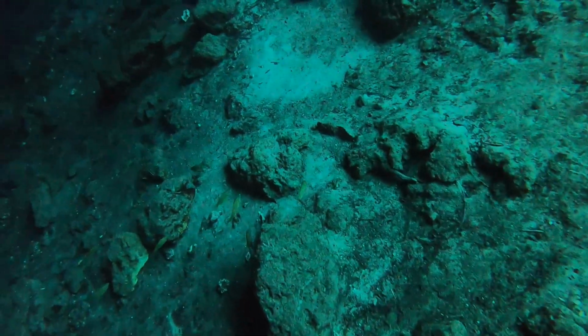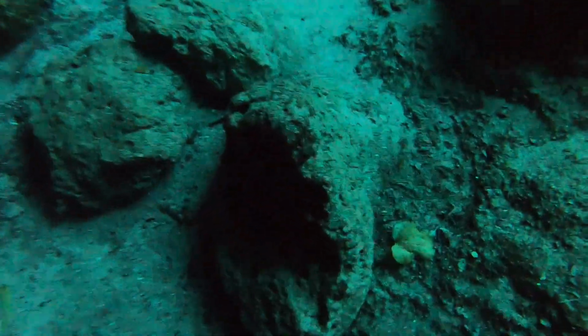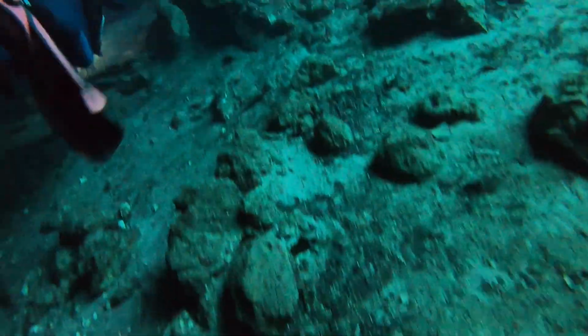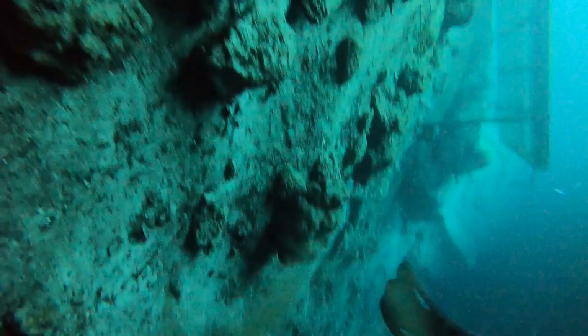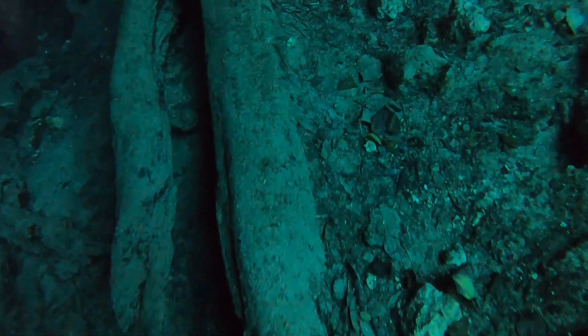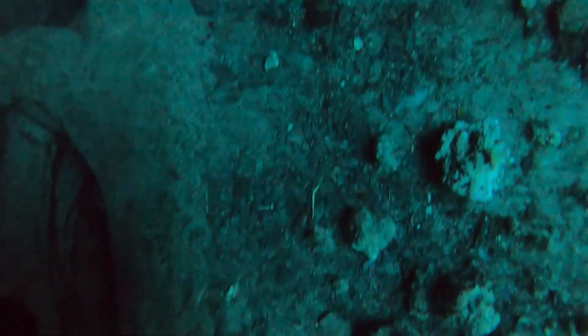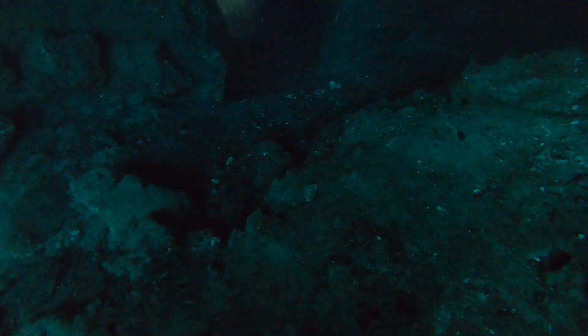At this point, I've showed him everything there is at Blue Grotto. There isn't a whole lot to do. It's not like a place like Devil's Den where you're going in and out of holes and feeding the massive brim that are in there. So we're just burning air at this point, just trying to not come up with 2,000 psi. So we swim around one more time and then we start making our way to our safety stop.